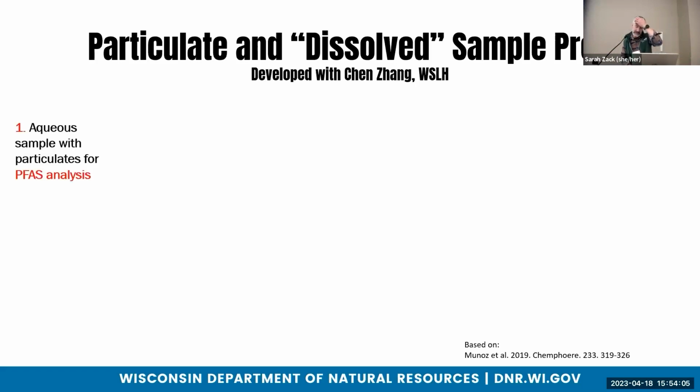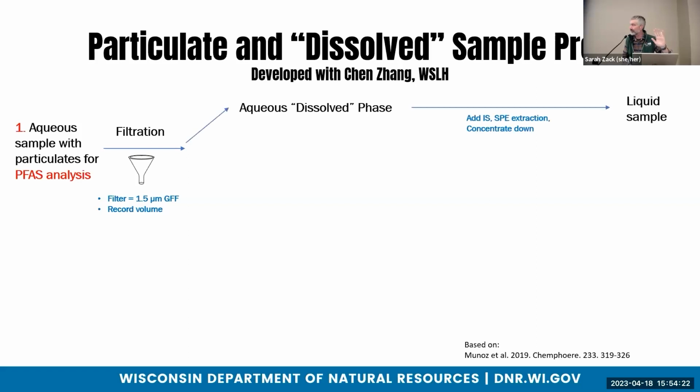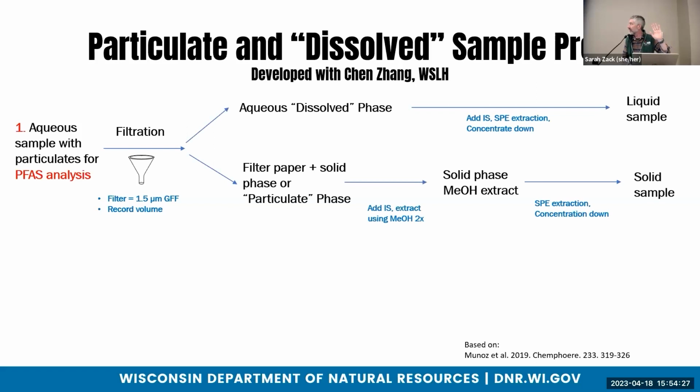But basically what I did is took 2 samples. The first sample was for the PFAS analysis, and we filtered using a GFF filter, 1.5 micron. The GFF filter was the best filter to show that it didn't contribute to or mess with PFAS. So you have the dissolved sample, and then you have the actual filter paper with the solid that you methanol extract to analyze. So you have the liquid and the solid sample, and then, not to pester the organics lab with getting a mass on that, because I want to get nanograms per gram.